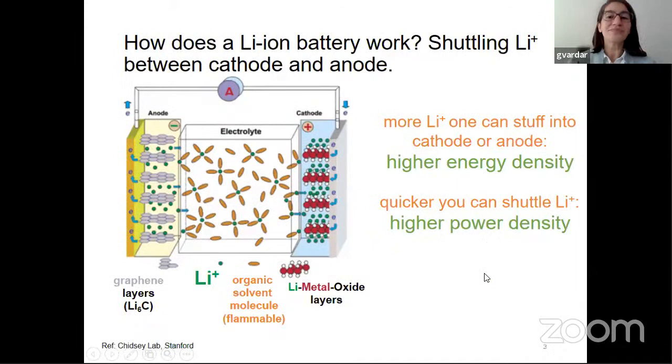In a battery, I just want to give some background information for those of you who have never encountered it. In a battery, what you have are lithium ions, so Li+. And then you have the two electrodes, which are at different voltages with respect to lithium, and they store the lithium inside of themselves. How much lithium you can put into an electrode basically determines your energy density, how many watt hours you can put into a certain volume.